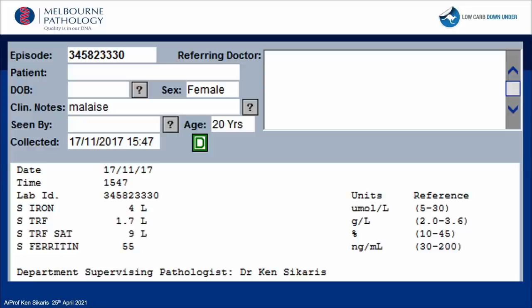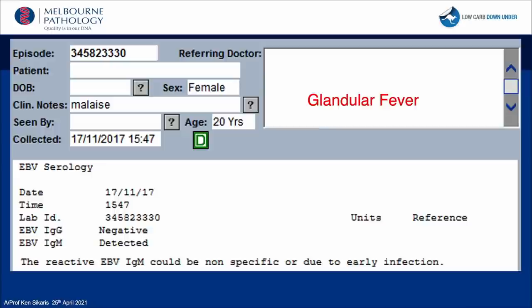Here's a 20-year-old girl, similar pattern. The ferritin looks okay. But what's going on with the low serum iron and low transferrin? Does she have inflammation? Is she hiding away iron and not sending out trucks? And she had glandular fever. So you can't trust that ferritin.